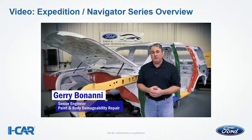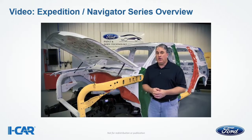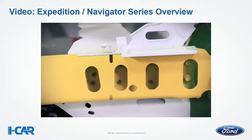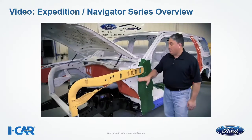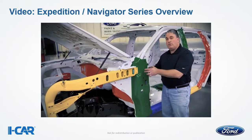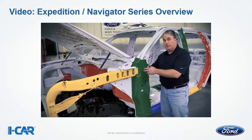On the 2018 Expedition Navigator and the current F-150, a huge design feature which has been very, very well received in the field is the apron tube, the upper apron tube assembly. As you look at this, all of the fasteners are external on this area. In the past, this yellow part used to go in and underneath the hinge pillar, necessitating the removal or lowering down of the instrument panel to gain access to welds in this area.